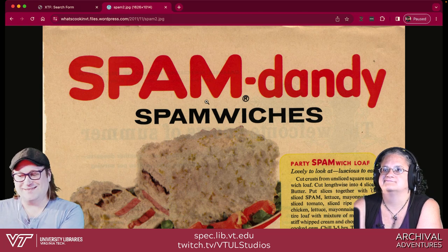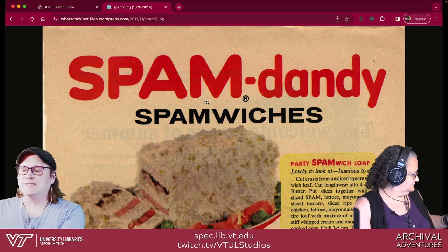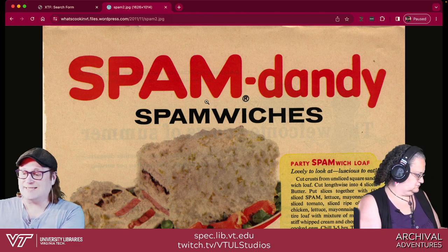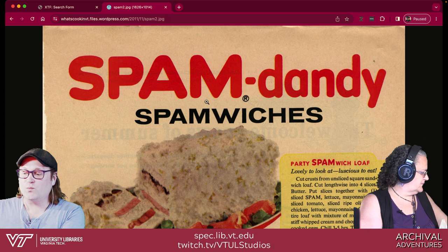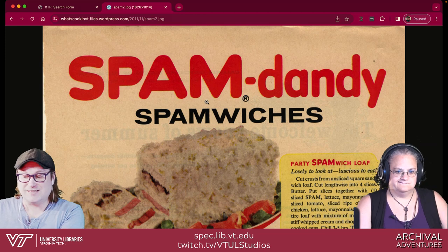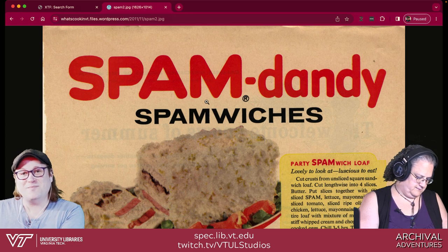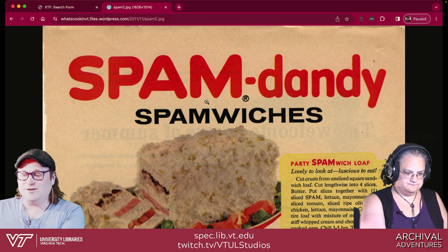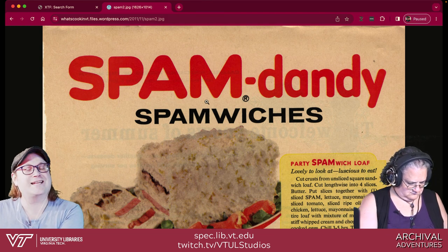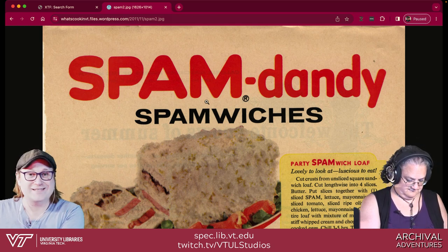Spam dandy spam witches. Party spam witch loaf. Lovely to look at, luscious to eat. Cut crusts from unsliced square sandwich loaf. Cut lengthwise into four slices. Butter. Put slices together with one, sliced spam, lettuce, mayonnaise. Two, sliced tomato, sliced ripe olives. Three, chicken, lettuce, mayonnaise. Coat entire loaf with mixture of mayonnaise, stiff whipped cream, and chopped hard-cooked eggs. Chill 3 to 5 hours. To serve, cut across loaf in thick slices.